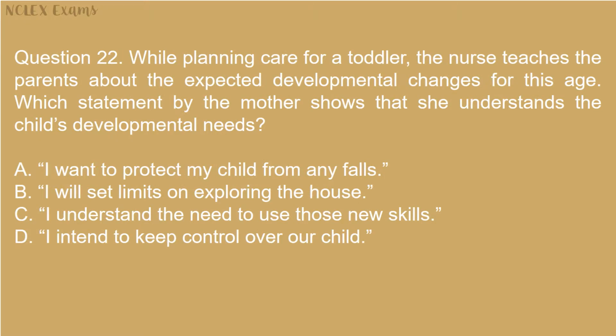Question 22. While planning care for a toddler, the nurse teaches the parents about the expected developmental changes for this age. Which statement by the mother shows that she understands the child's developmental needs? A. I want to protect my child from any falls. B. I will set limits on exploring the house. C. I understand the need to use those new skills. D. I intend to keep control over our child.